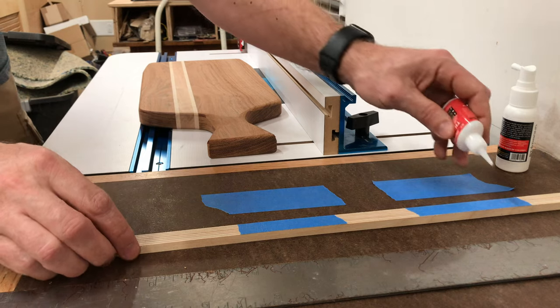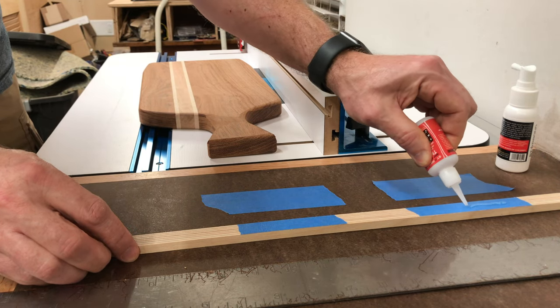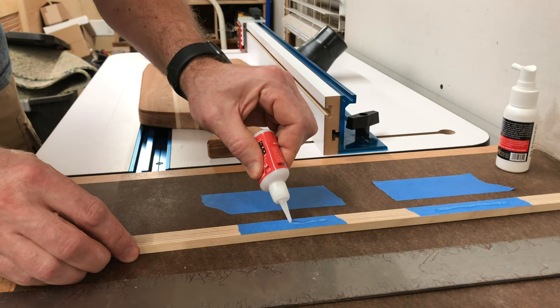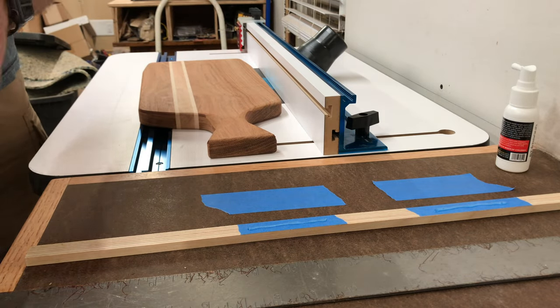This is a technique you may have seen before for temporarily attaching a stop to my work surface. You just put painter's tape on both surfaces and then super glue the tape together. When you're done, you can just peel off the tape and throw it away.